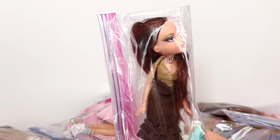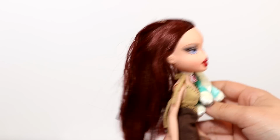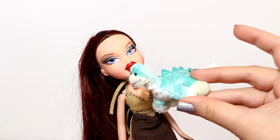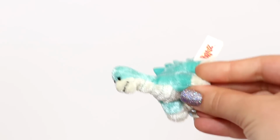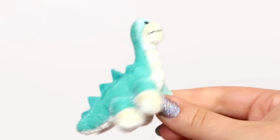Let's first start with this Bratz doll that I got, and she was $2. Alright, so I have to admit, one of the main reasons why I bought this doll was because of this little dinosaur that came with it. This is the cutest dinosaur I've ever seen in my life. It is the perfect little baby dino.